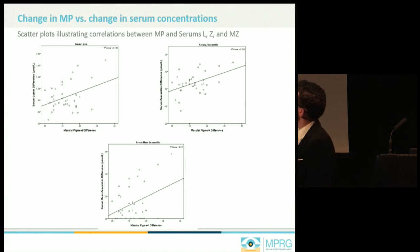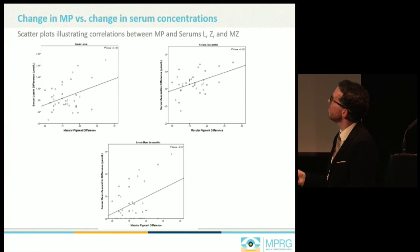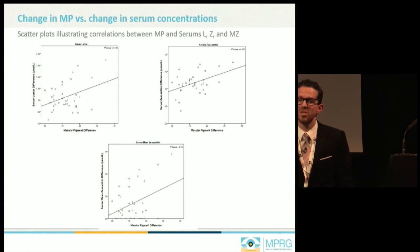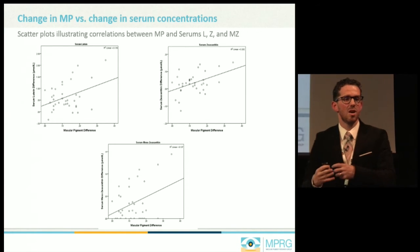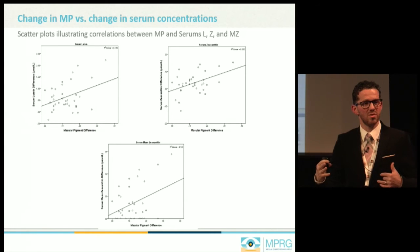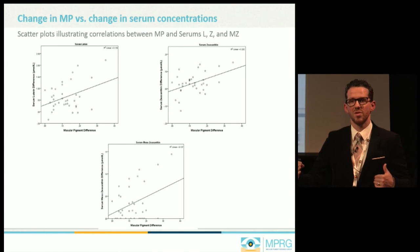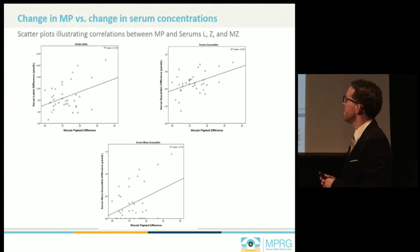Some other data that I think this audience will be interested in is that if you compare the difference in serum lutein from baseline to the macular pigment difference, we see some nice trends coming out. And this is something that I haven't shown in previous trials: does the amount of macular pigment response you get correlate with the amount of serum response that you get? I hadn't been able to show that in previous trials, even though we know that those two parameters are related. And I think that's probably down to the design of this trial as well, that we were able to pick that up.